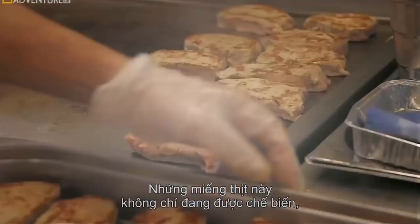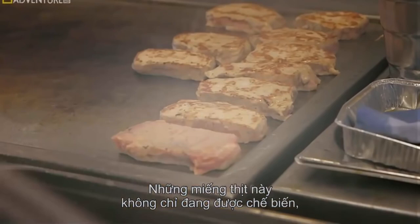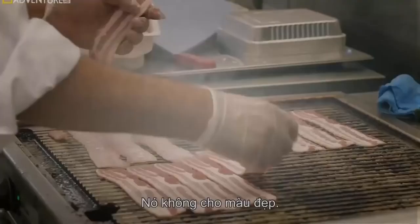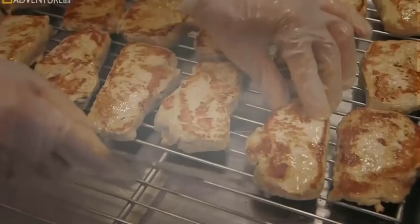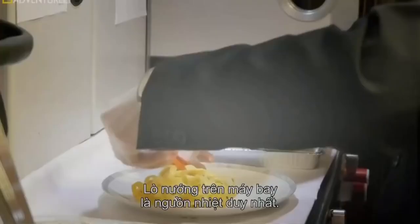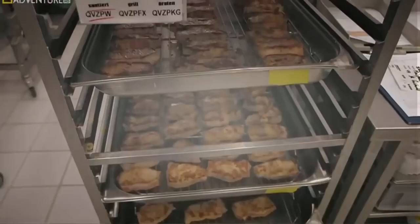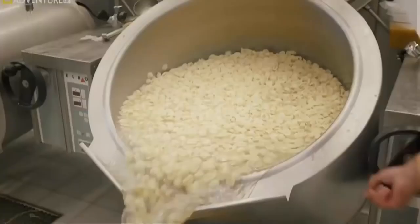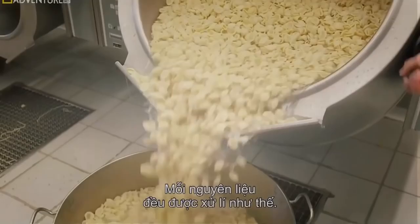These pork steaks are not just being cooked, they're being dressed. It's not like you do it at home, that you grill it and then it's ready to eat. You just give a color. The aircraft ovens are heat only, so this process gives the food that fresh from the grill look. We just give them the taste, we give them the shine. Each ingredient gets the same treatment.